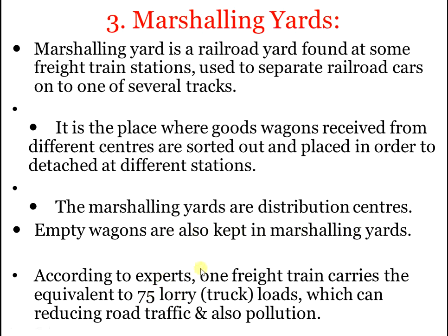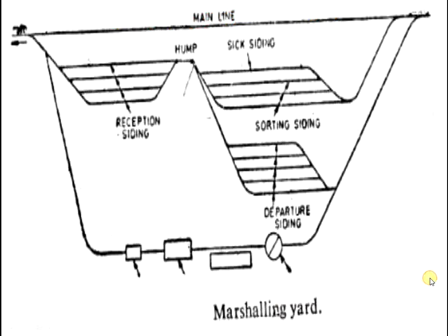According to experts, one freight train carries the equivalent of 75 lorry, that is, truck loads, which can reduce road traffic and also pollution. That is, one freight train takes the material as compared to 75 trucks. And this is a picture of the marshalling yard.